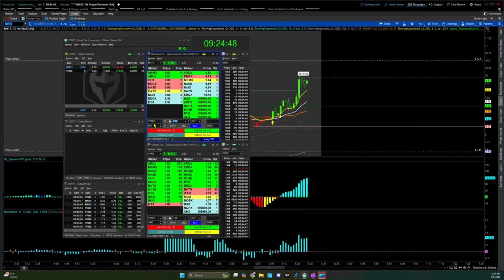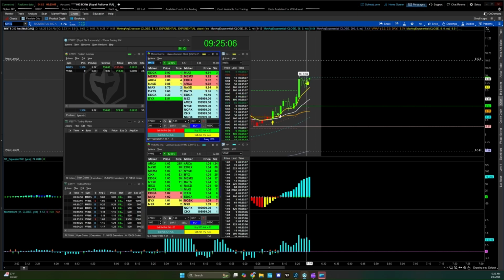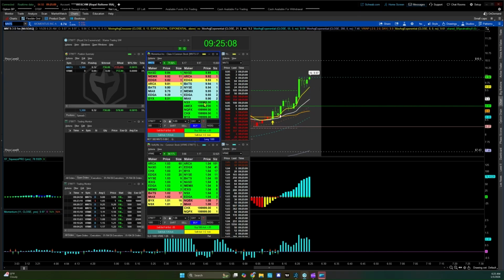I'm in at 915. I'm going to go ahead and add there. So I added 300 shares. I did it with the buy button rather than my hotkey. And then let's see if we get this next push up. There we go, 997. See what this does.